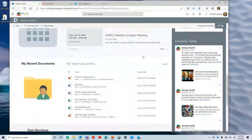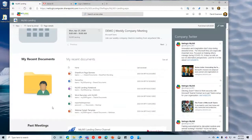Now, if we're going to move down, there's some more features. Let's talk about document discovery. How do we find documents? Okay, Dave, you told us our documents are all going to be in the cloud and we're going to have all these drives. That's great. But how do I manage my own stuff?